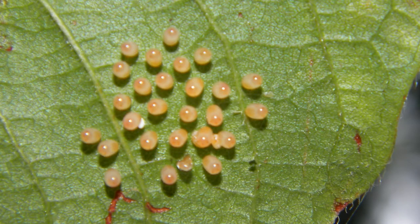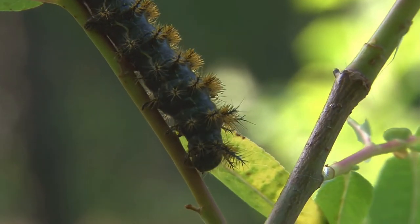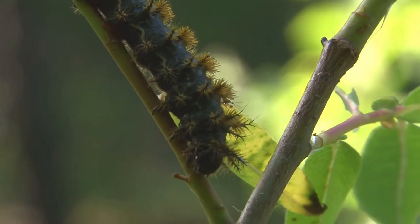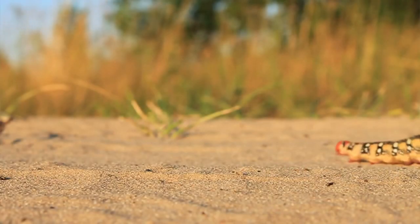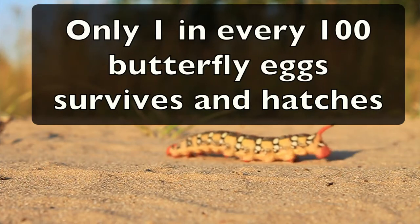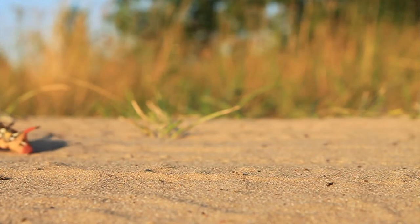First, an adult female lays her eggs on a plant. Some eggs hatch in a few days, others in a few months, but the average is 8 days. And when the egg hatches, a small caterpillar inches out. It eats the eggshell first. Then it starts eating the plant. Only 1 in every 100 butterfly eggs survives and hatches. The rest are either eaten or killed by diseases.